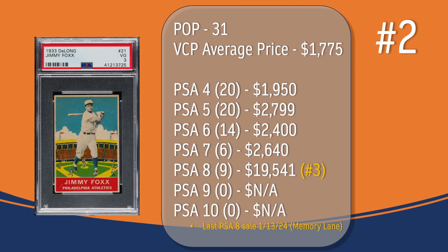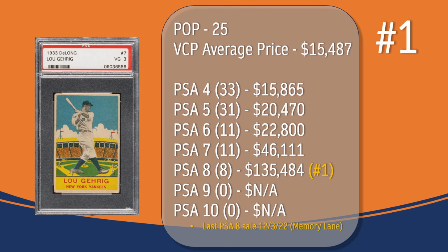And of course, at number 1 is the Lou Gehrig card. In a PSA 3, there have been 25 graded copies with a current VCP average price of $15,487. There have been 33 graded a PSA 4, the last one selling for $15,865. There have been 31 graded a PSA 5, the last one selling for $20,470.